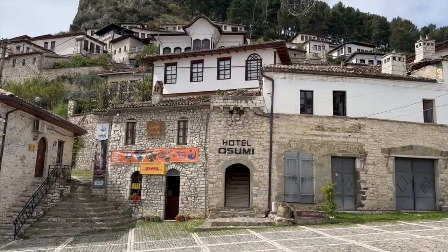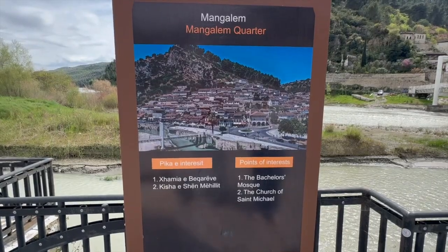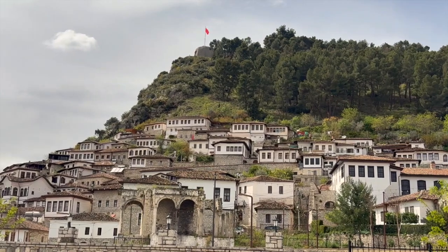After walking around the old town, I would suggest driving or walking to the bridges on the other side of the river to admire the view of the area.